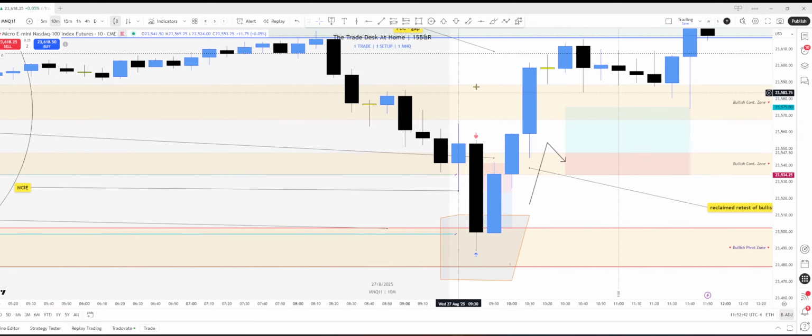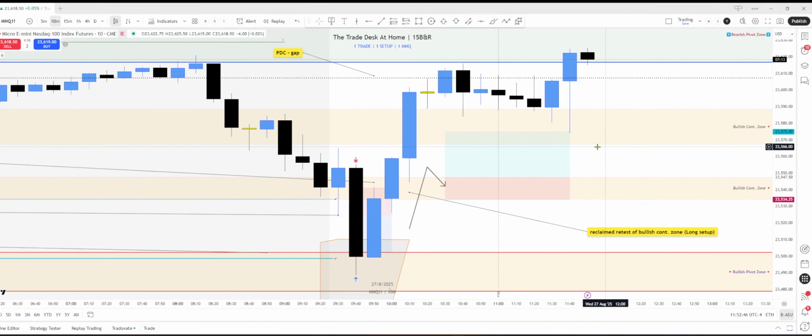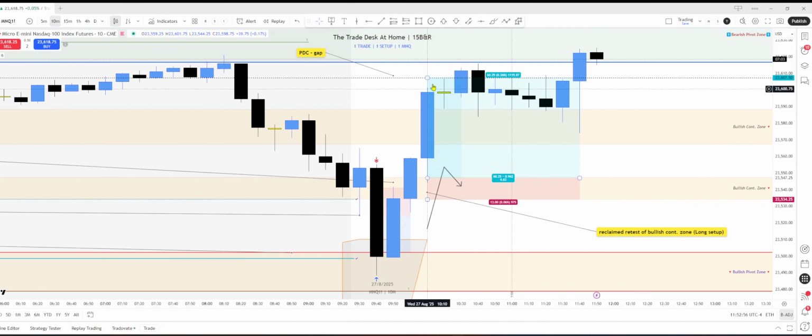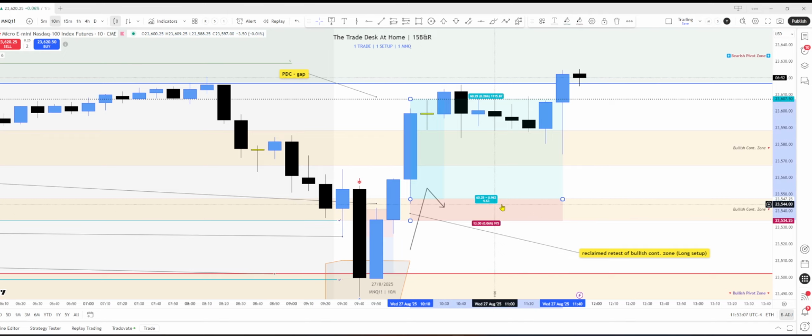And why are we going to move up? Why are we not going to move down? Where are we going? What's the draw on liquidity? The gap. The gap is a very strong draw on liquidity. Yesterday's close, and if it creates a gap, very, very strong draw on liquidity. Market likes to fill the gap. Very clear break and retest. Get entered in. 4.63R. Beautiful gap up at the top.